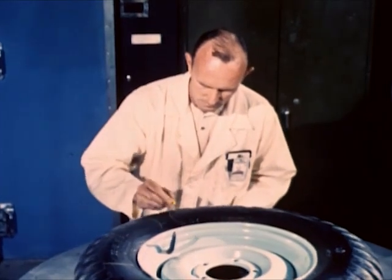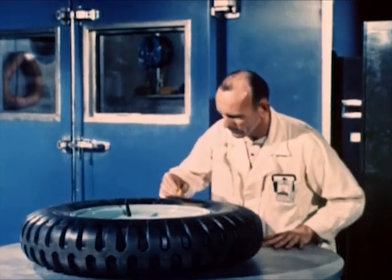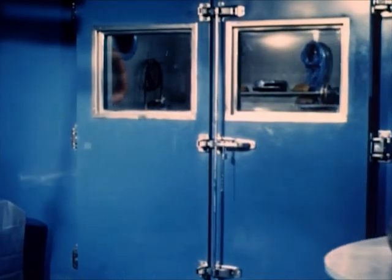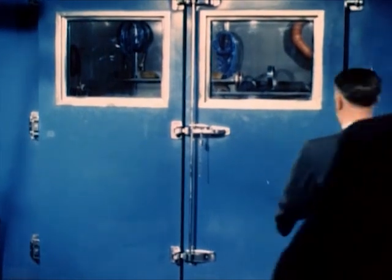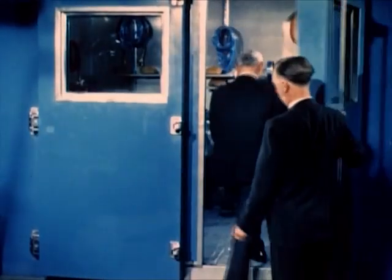Another enemy of vehicle components is ozone deterioration. Ozone molecules are always present in our atmosphere. Natural and synthetic rubber products that are in storage for long periods of time are particularly subject to this type of deterioration. To combat it, additives called anti-ozonate are blended into presently used rubber compounds.